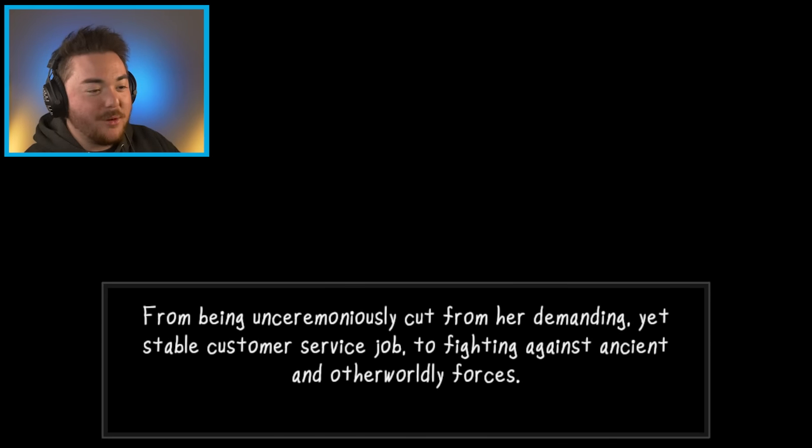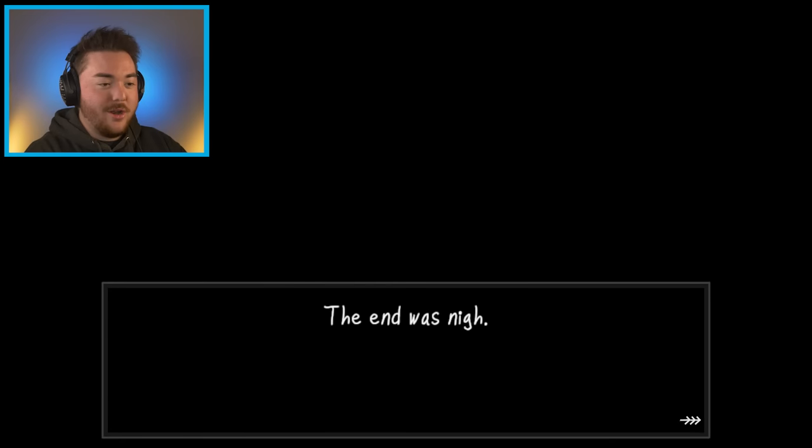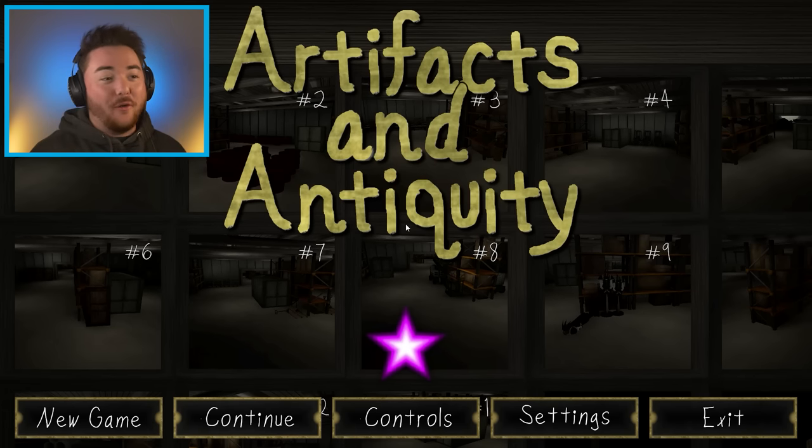The end. All right, so it says from her unceremoniously cut from her demanding yet stable customer job, fighting against ancient and otherworldly forces. Oh my gosh. All within the span of a few short weeks. And now no one was able to reclaim their artifacts and the end was nigh. Jeez, it just ends. They're like, all right, and it's over. Well, that has been the full game.